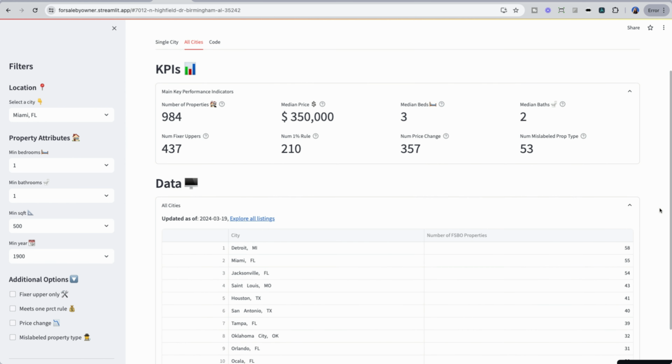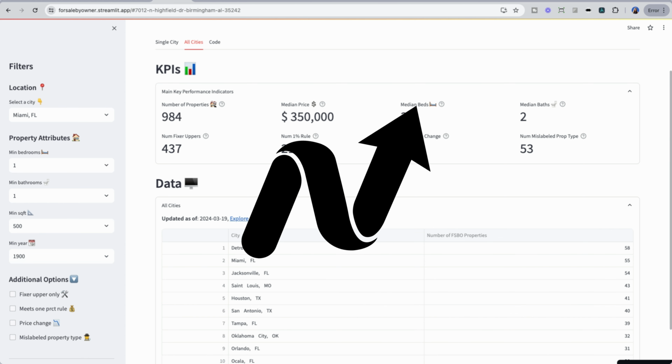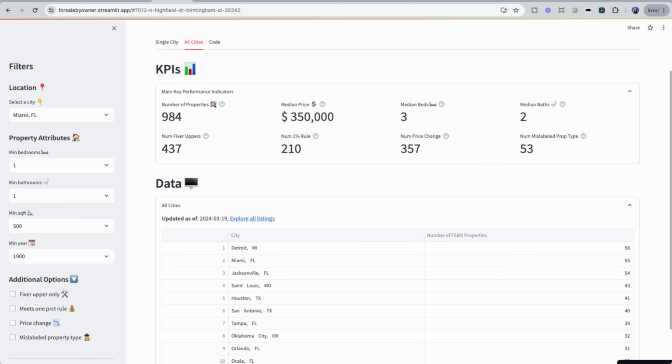So across the 50 cities, I was able to extract all the for sale by owner properties and then put them into a spreadsheet that I was then able to apply Python formulas to get some awesome metrics. In total, across the 50 cities, there's about 1,000 properties that are for sale by owner. We may see this increase even more in the future as we start to see more prop tech tools come on the market that help owners sell their houses on their own.